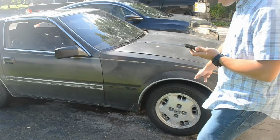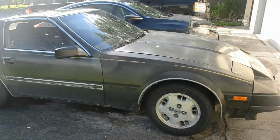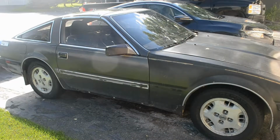The driver's side brake pads are okay, but I'm planning to replace them along with the rotors. The passenger side, on the other hand, has no pads left, and the rotors are just bad. And when I pull the handbrake, I have to pull it pretty high to keep the car from rolling down the hill, along with putting it in first gear to keep the car from rolling down.